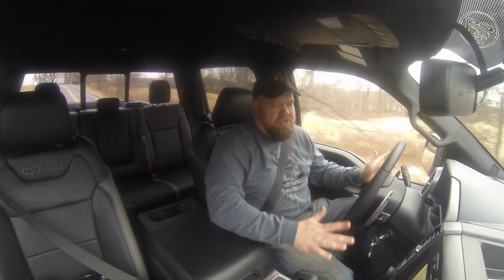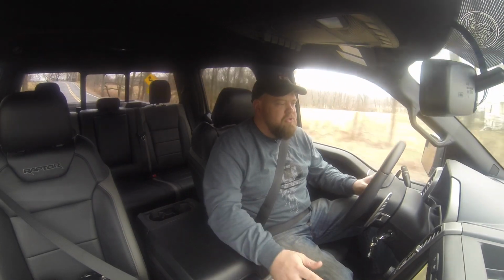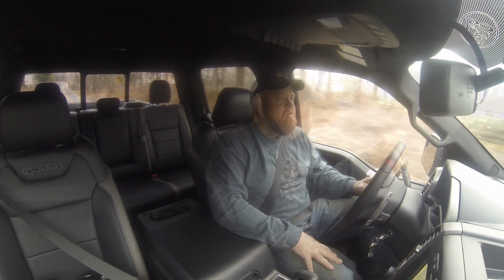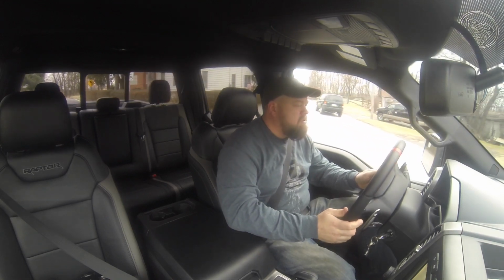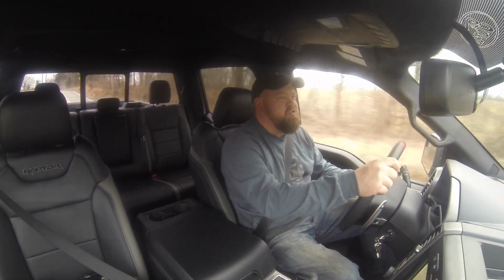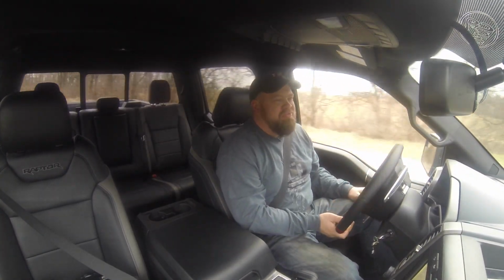Everything is within reach. Everything feels good. The materials are nice. It's a really nice vehicle that you can take off-roading and have a lot of fun with. Or tow. There's actually even a tow option right here on the shifter. Kind of a weird feeling in a truck when it's breaking the tires free through 1st and 2nd gear.